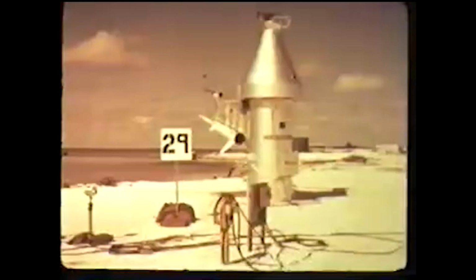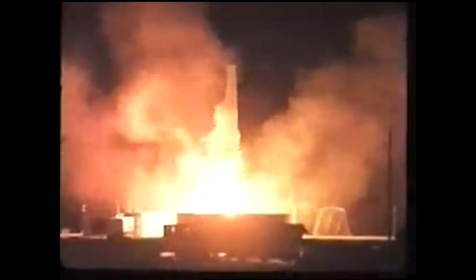4 years later, Operation Fishbowl continued the high-altitude testing begun by Hardtack and Argus, but was far more controversial. Fishbowl had fewer tests than its predecessors, but it had far more failed tests, with the Thor rocket system having several fires and premature explosions both on the launch pad and in the air.